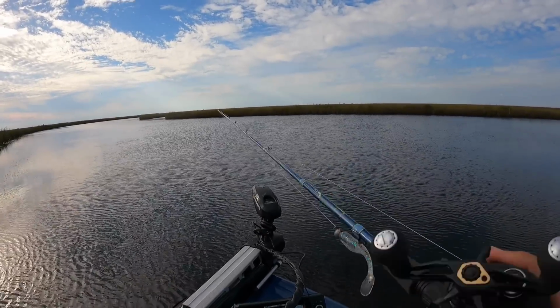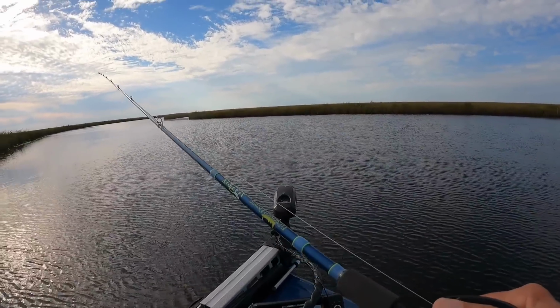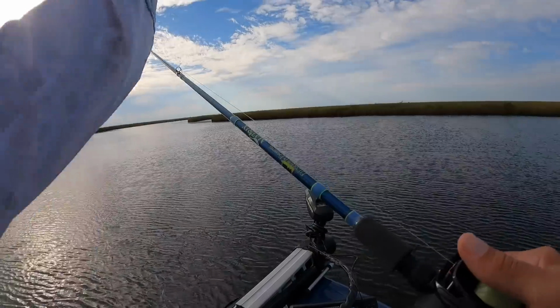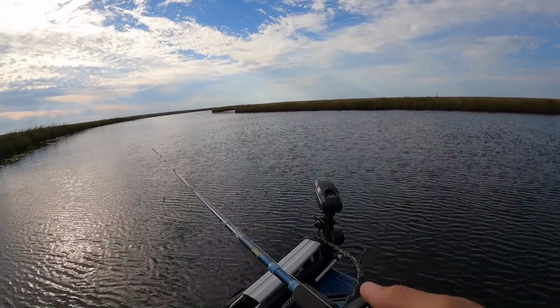I don't think I've ever fished it my whole fishing career, but I've got this 3/8 ounce jig head tied on. This tide's racing out of here. Of course, we got this wind blowing at our back, but I'm gonna try and work down here and cast and jig a little bit, see if we can run across some speckled trout.